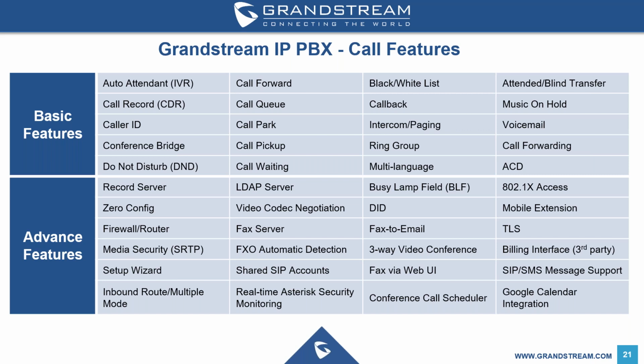TLS for security, FXO automatic detection in case you have lines that have some noise in the line, for example, or the caller ID is not showing correctly. Sometimes your telco provider may not be providing the settings correctly. So either you find out what the settings are, and then you can plug in that information in the UCM, or the UCM has an option that we call automatic detection. When you click that button, the UCM is going to automatically detect the best settings of the telco provider.